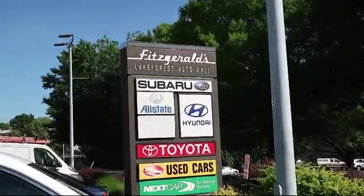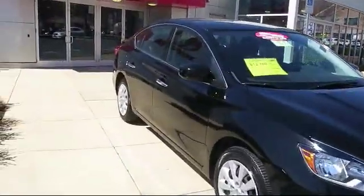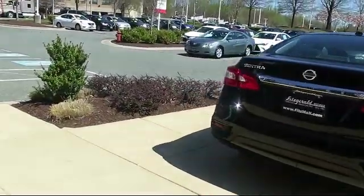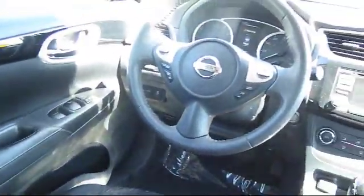And here's a look at another one of our great vehicles from our huge selection, and it comes equipped with an MP3 player, stability control, leather-wrapped steering wheel, keyless entry, moonroof, rear spoiler, blind spot monitor, steering wheel controls, and has less than 30,000 miles on the odometer.